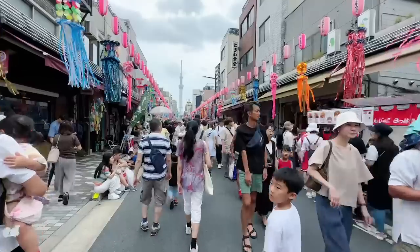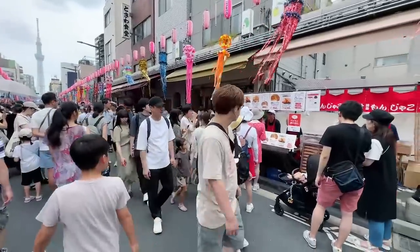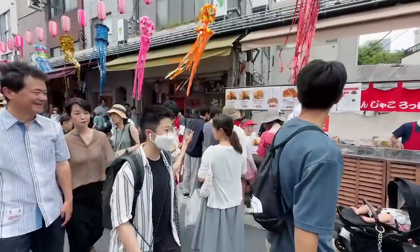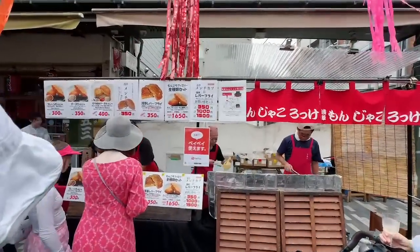Oh, this is summer, baby. This is what it's supposed to be like. These are new. I don't remember seeing a booth like this. After the pandemic, you know, we have a lot of new stuff coming in. Let's take a quick look at this. The line is quite long. But this looks like korokke.